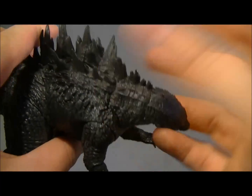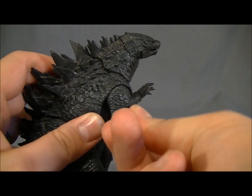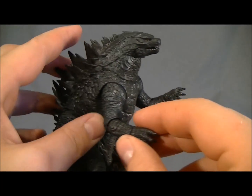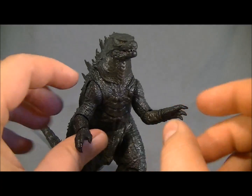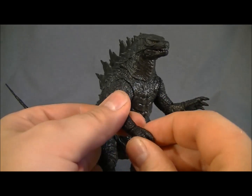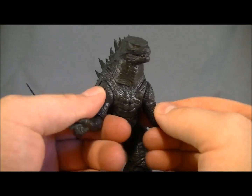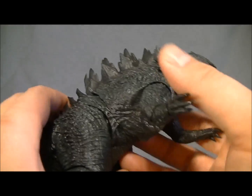Not too much there though because of all the dorsal plates and whatnot. Then his arms can move back and forth, and they can actually move in and out pretty well. So you get a decent posability with these, which if you compare this to the kaijus and stuff that we're getting from the Pacific Rim line, even his elbow moves here. And he's got a bend at the wrist that's on a ball joint, so there's a lot of play there. So even for his arms, he has a lot of playability.